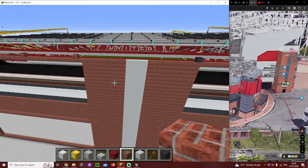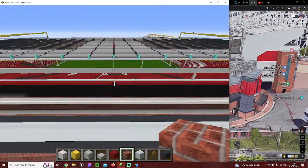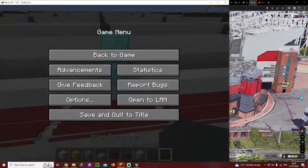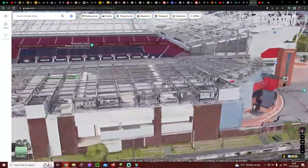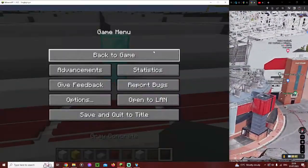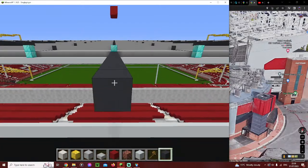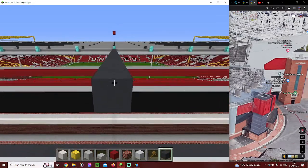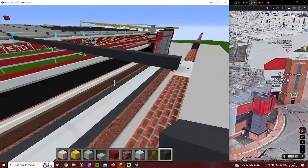Right, well, the one in the middle is obviously spot on because it's got to be right above where the halfway line is. So that one doesn't need moving. I get the sense the rest of them might need moving. Well, probably will need moving. So that's fine.